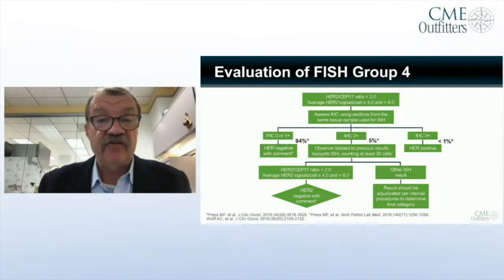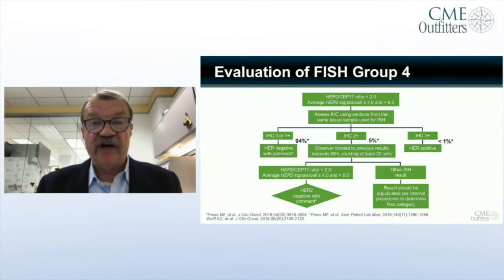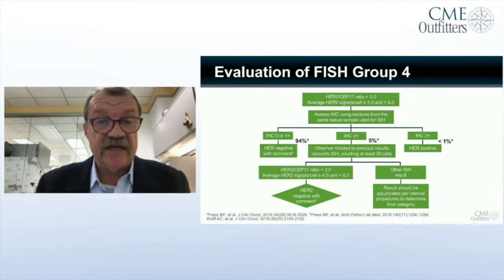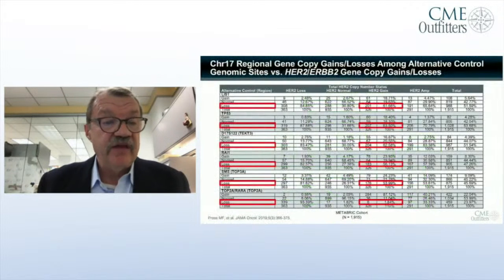Again, for this group, if you find that your laboratory says they're 3+ positive, I recommend a high level of skepticism and recommending them out for a second opinion as possibly false positive by immunohistochemistry when there's this conflict between FISH and immunohistochemistry.